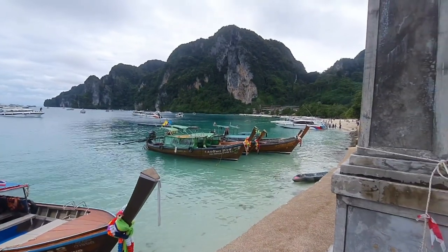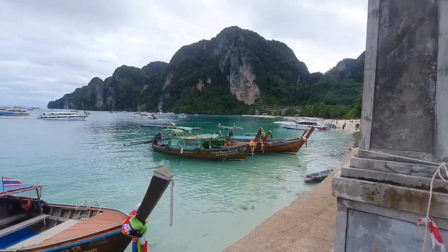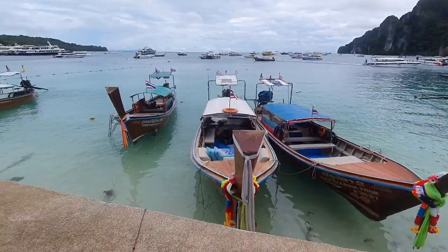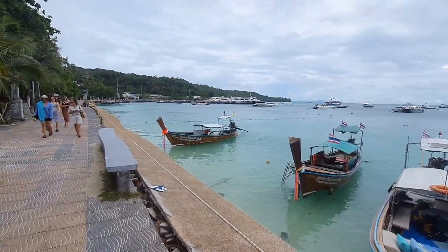Phi Phi Islands are a group of stunning islands located in the Andaman Sea, off the west coast of mainland Thailand. The two main islands in the group are Phi Phi Don and Phi Phi Leh. To reach Phi Phi Islands, you typically take a ferry or speedboat from Phuket or Krabi.